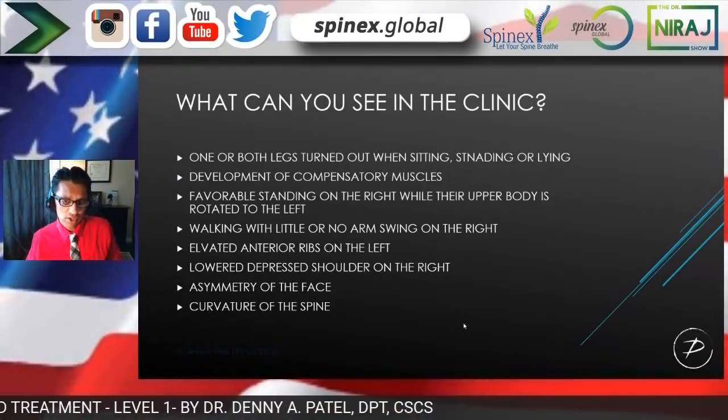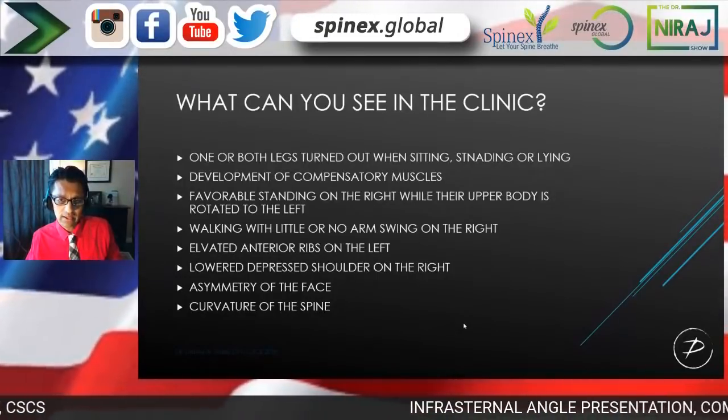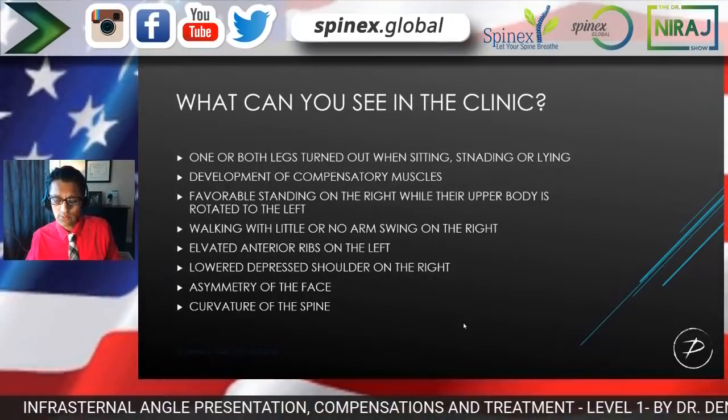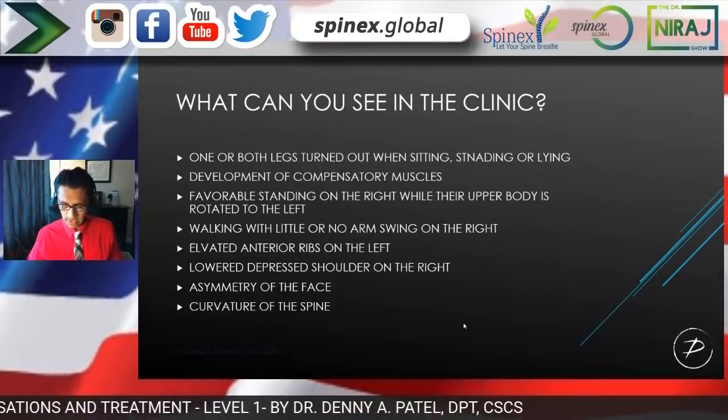Now, there's structural scoliosis and then the functional scoliosis. So a lot of times, when we see someone that's been diagnosed with scoliosis, we have to say, well, what is the curve? And we want to say, okay, what's really going on here?